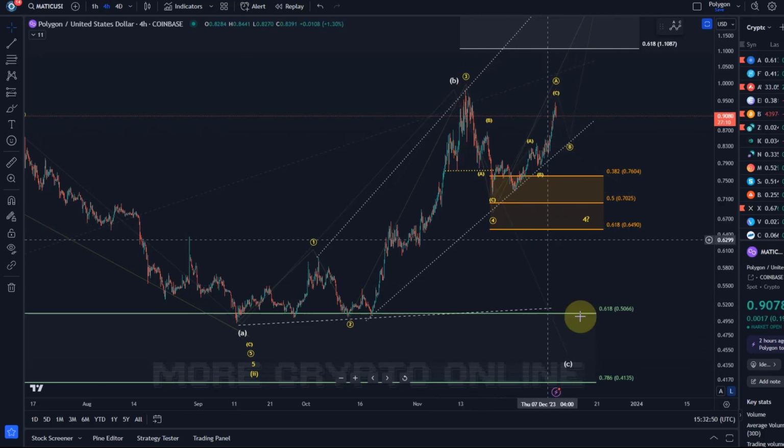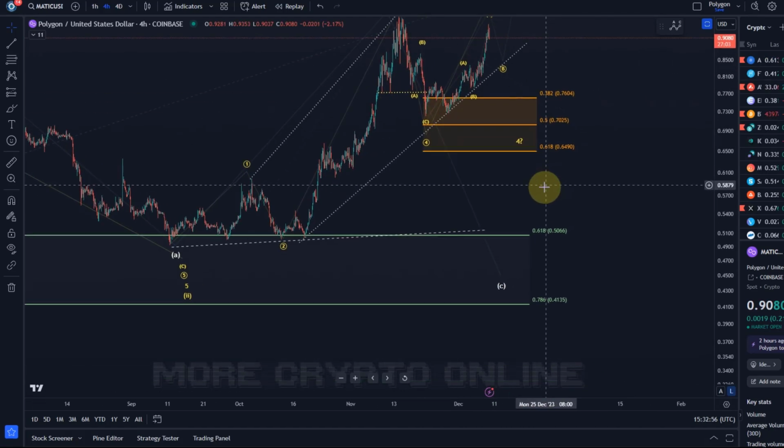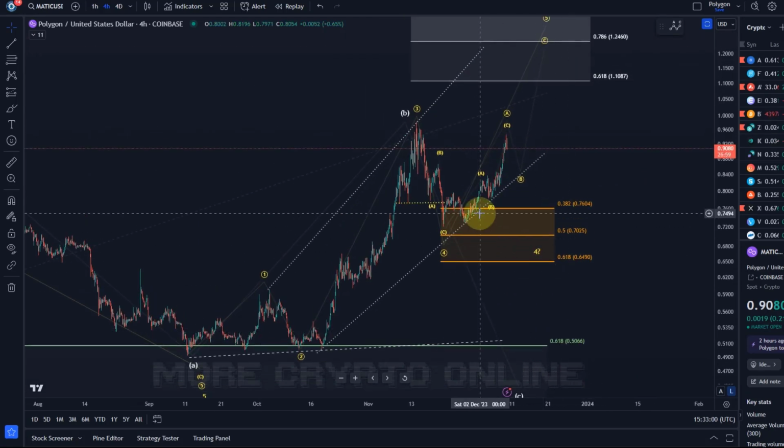And I would then rather prefer the white wave count, which is currently only the alternative. The white count, by the way, would most likely send us back into the region between 50 and 41 cents. But at the moment, I'm following primarily the yellow wave structure.